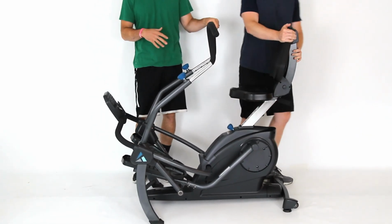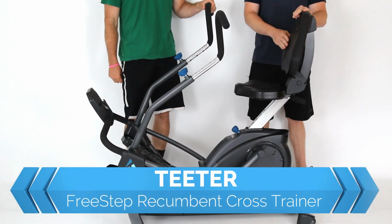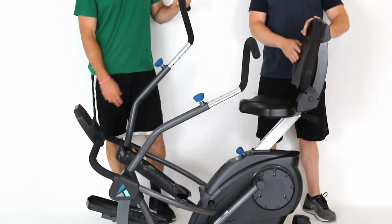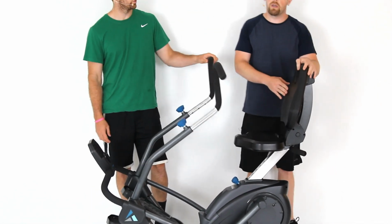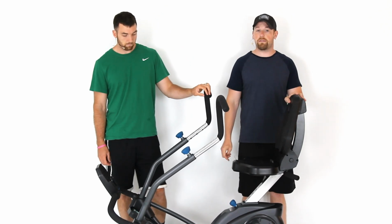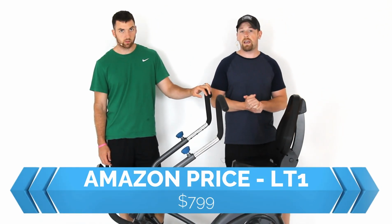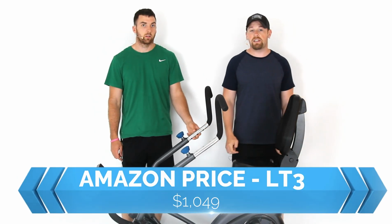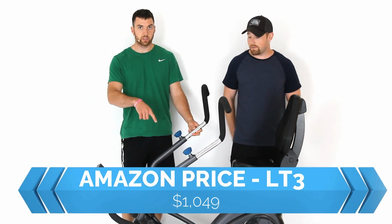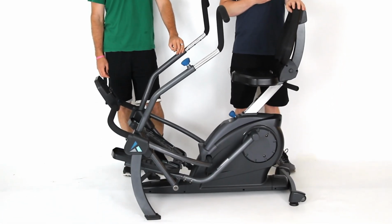This is the Teeter FreeStep Recumbent Crosstrainer. Yes, this thing is kind of like a different version of the NuStep, a much cheaper version of the NuStep. Yes, more reasonable. So there are two variations of this product. There is an LT1, which is $799, and an LT3, which is $1,049. Which this is. Yeah, this is the LT3 model. LT stands for linear technology.